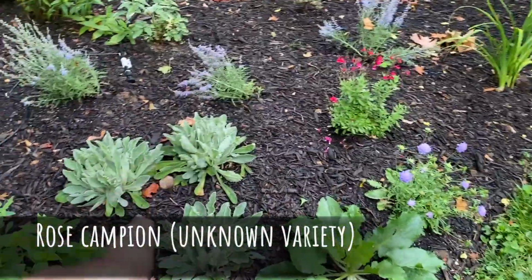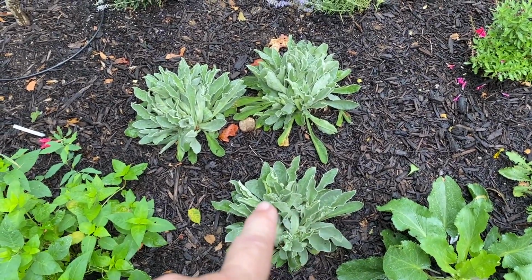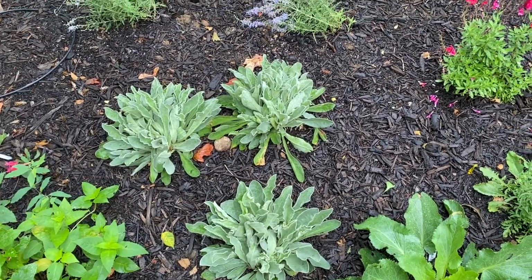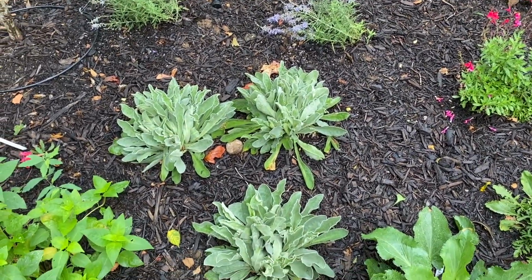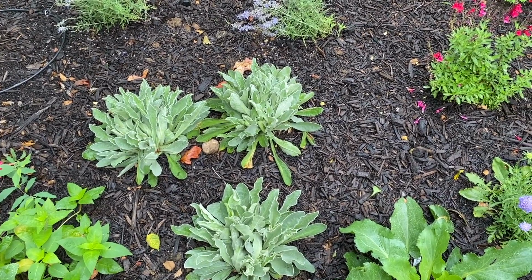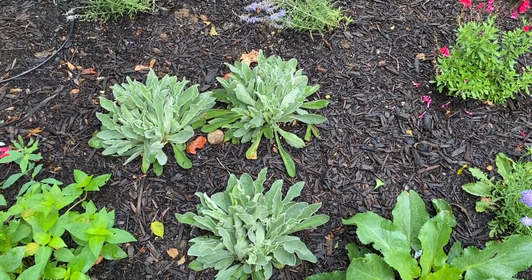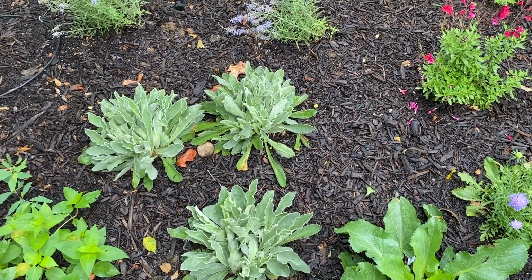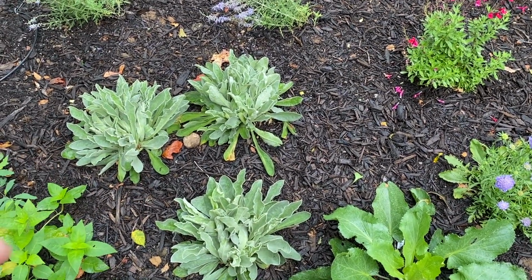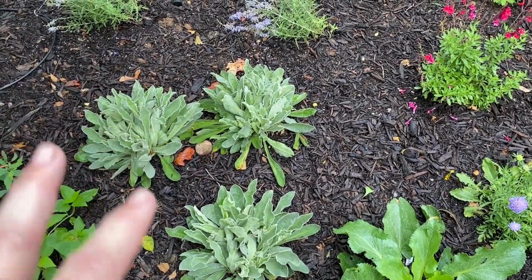Rose Campion, I bought mainly because I like the leaves. It reminds me of lamb's ear, doesn't it? And it will put up bloom stalks. I don't know what season the bloom stalks come, so I don't know what to expect from this year. I've never grown it before. I'm imagining it's probably springtime bloom stalks, and it won't do anything else this year. So these clumps are just sitting here nice and happy, and every week they're a little bit wider as more leaves come up on them, but so far nothing showy here.